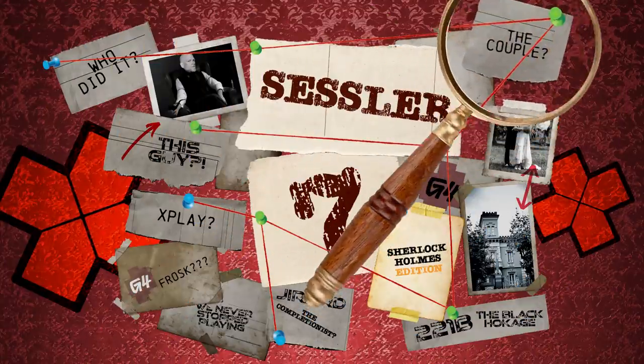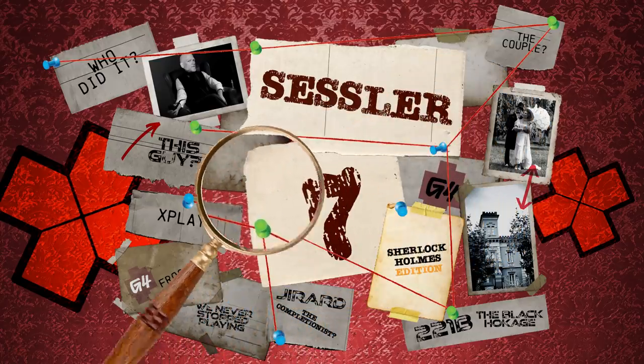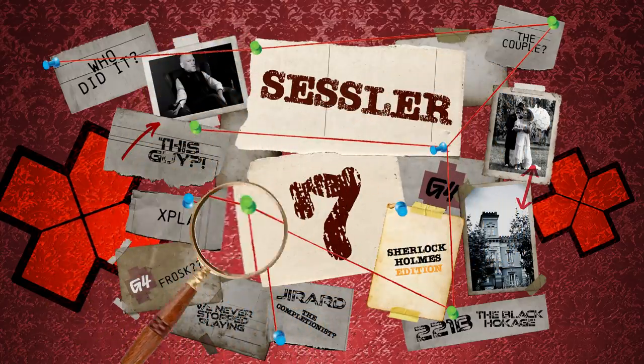And since we're on the topic of Sherlock Holmes, I'd like to present you with a special Sherlock Sessler 7. This is featuring my favorite 7 Sherlock Holmes mysteries in case you actually want to put down the controller and pick up a book for the first time since high school. Number 7. His Last Bow. This is the final chronological Sherlock Holmes mystery where he is engaged with helping the British during World War I.